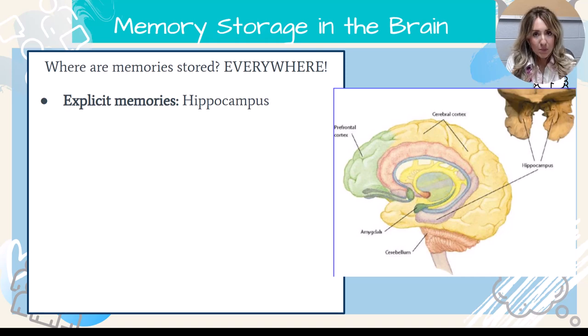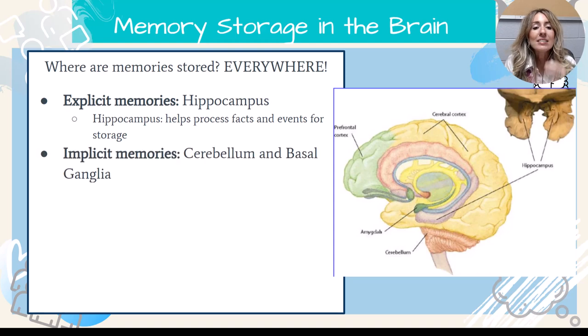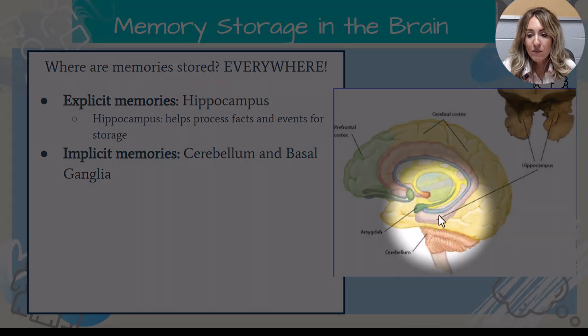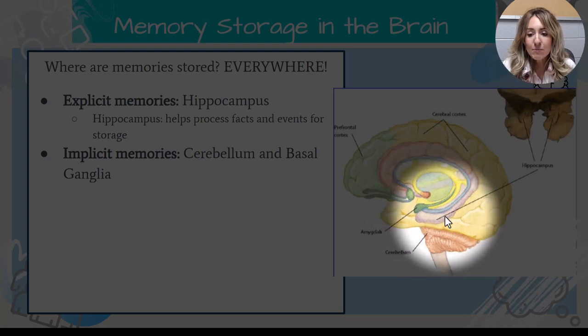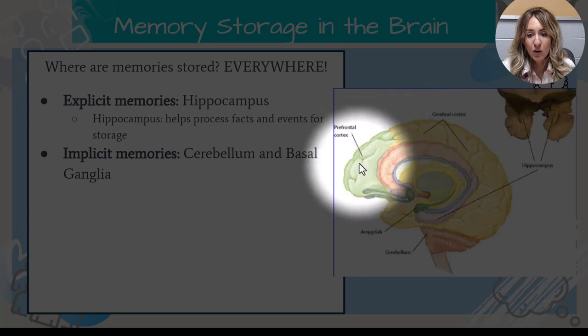So semantic memories and episodic memories, what we really know about them is that they are processed through the hippocampus. They're not really stored in the hippocampus, but the hippocampus processes them, helps you actually deal with the information, and then sends it to the cerebral cortex, the prefrontal cortex, all the other parts of the brain. If you can see over here, you have the hippocampus down here, and it processes these memories and then sends them to different parts of the brain in this yellow and green area.